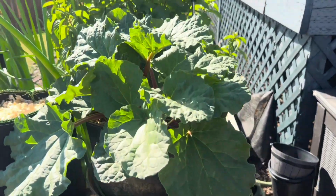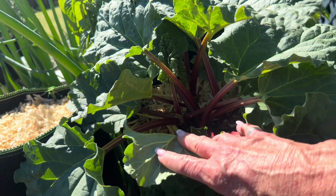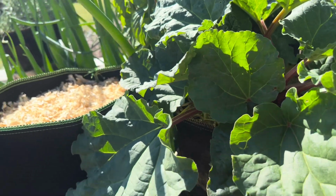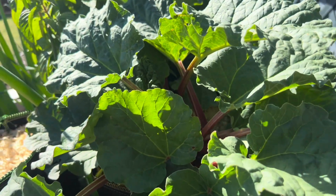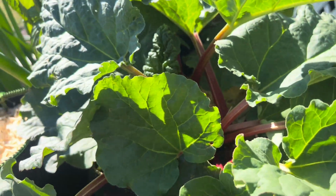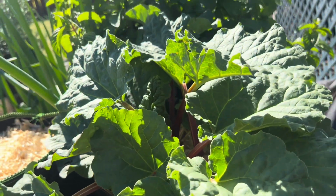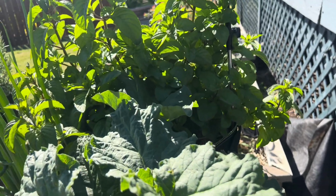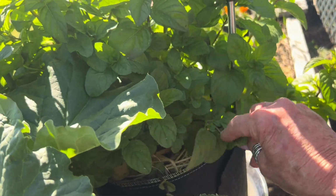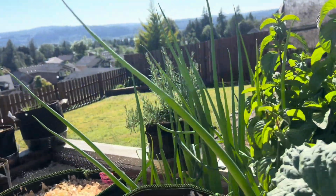And this beauty, this is a rhubarb. I bought bare rootstock from M.I. Gardner, and I'm not kidding, the very next day, I think, I had new baby rhubarb leaves popping out of that thing. So I'm sure I'll have to up-pot that as soon as we can. Orange mint, and it has gone nuts. I don't think I could use that much mint.